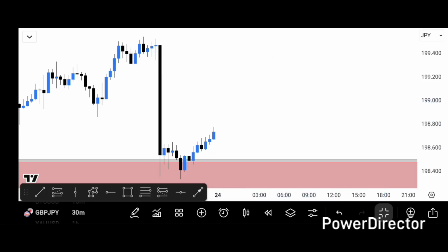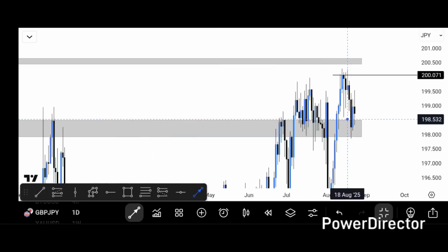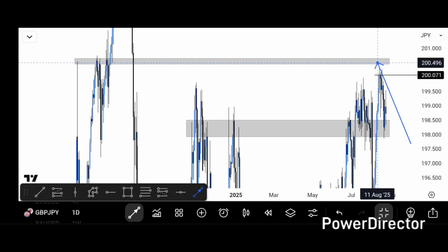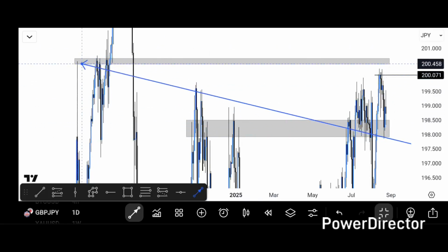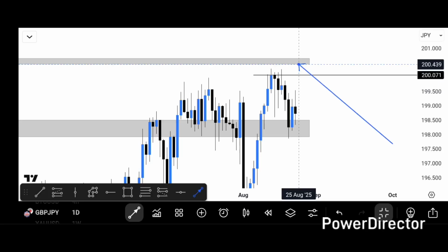So that's it for GJ. Now on GJ, price could go as far as this zone here, because if you move as far as this resistance zone and look to the left, you can see it's a strong resistance zone. Price rejected off this zone, came back to this zone, rejected off it. So it's every possibility that price is going to come to that, go bullish even up to this zone.